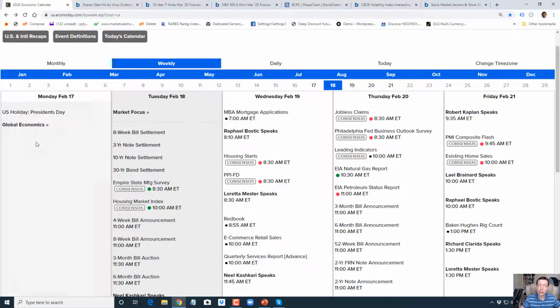So again, the first thing I do every morning is I look at the reports. I look at the consensus, and I look to see if the Fed is talking. If the Fed is talking, it could be important. Again, you'll see a little red or salmon color dash or dot underneath, and that's telling us it's an important report. It's a potential market moving report.